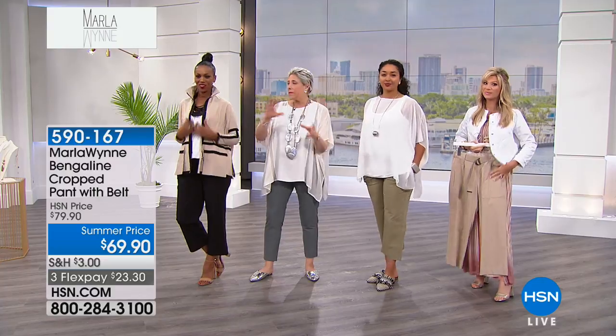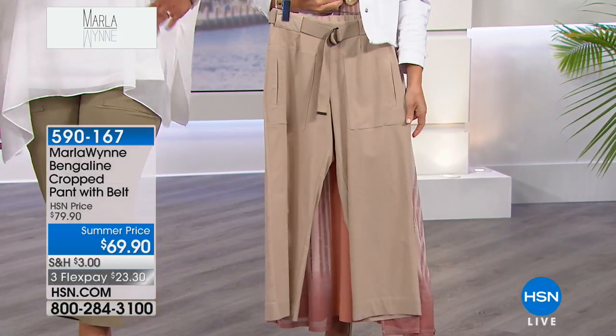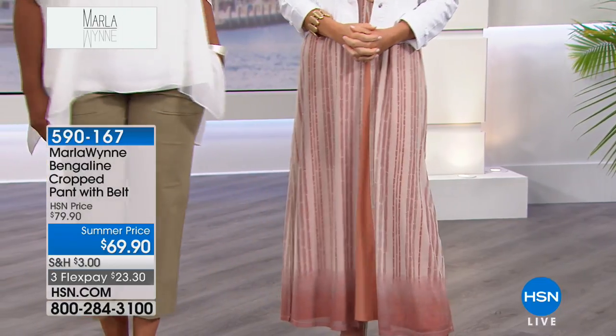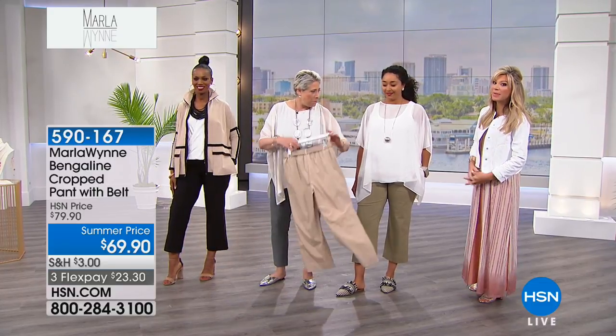So it's all about mixing and matching, and you don't have to feel like it's all gotta be matchy-matchy, and yet you could. So the little pant you have, let me show you something. Look at how that goes with you, right? We're gonna be talking about that jacket coming up next.